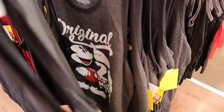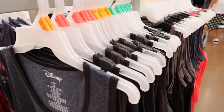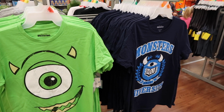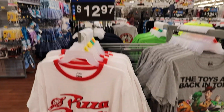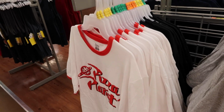And a Mickey one too. Different Mickey one. There's also nothing on the back of there. So in this shirt they only have mediums, but they also have some smalls, mediums, extra larges. Here are some more shirts too for $12.97. They have Monsters University and then Mike Wazowski. And if you like Pixar, you like Toy Story, also for $12.97. They have some Pizza Planet shirts. You guys know how much I love Pizza Planet. They have a nice assortment of sizes there too. Looks like larges, extra large, and medium.